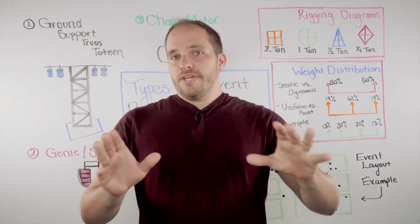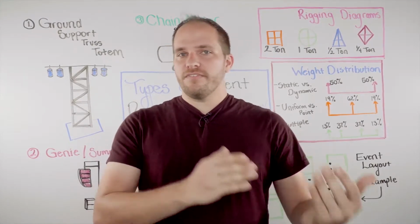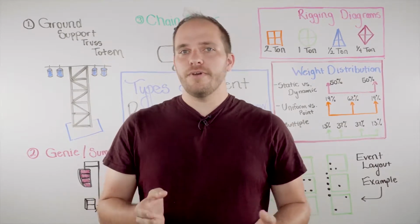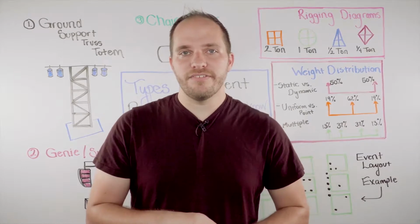So we're going to start off with a quick disclaimer. This is not to teach you how to be a rigging professional. Always consult with someone who understands the weights, the loading, and all the engineering that goes into it, but we do want you to be able to talk to them in the language that they're going to understand.